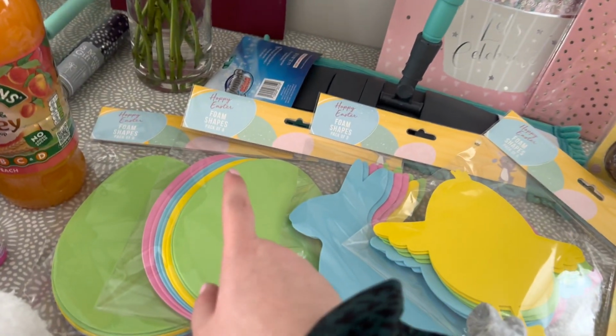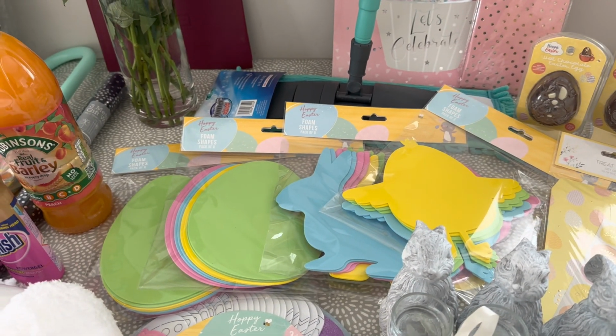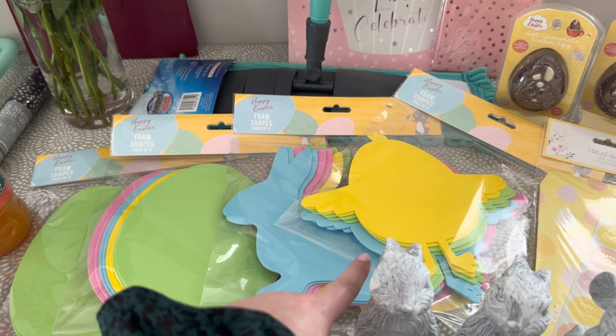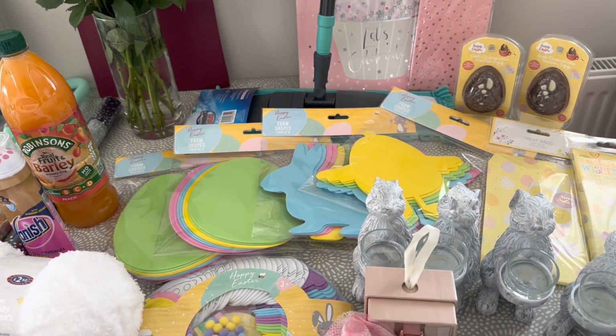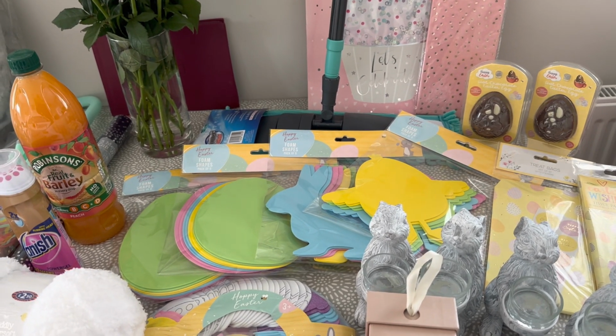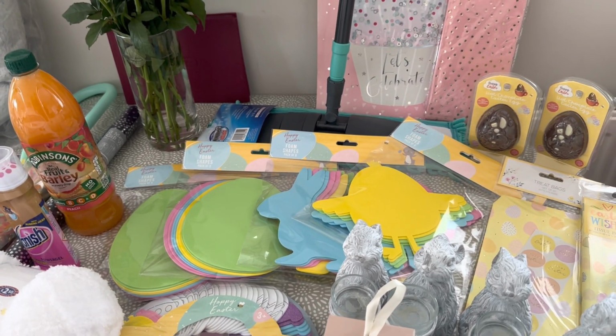So I've had a really fun idea. I might have seen it before and just not remembered that I've seen it, but I've got a really fun idea to do some Happy Mail with the eggs. And then I picked up a set of the bunnies and the chicks. They were all 79p. I'm not sure exactly what I want the bunnies and the chicks for, but I picked them up while I was in there.